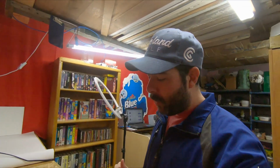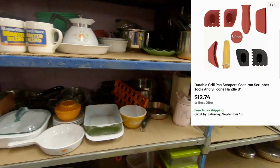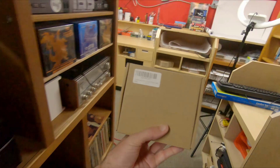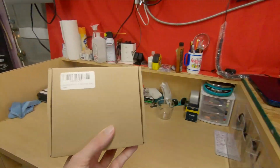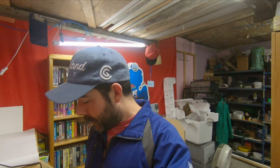Next up on B1, durable grill pan cleaning kit. B1's down here. All right, and it is my last one. This was from the WBK Ultra eBay mystery box, and most of the things I've gotten from that are either trashed, garage sale, or have sold at this point. $12.74 free shipping.